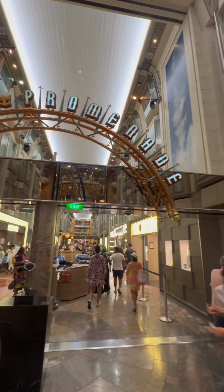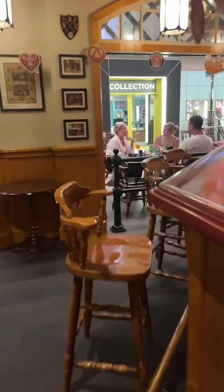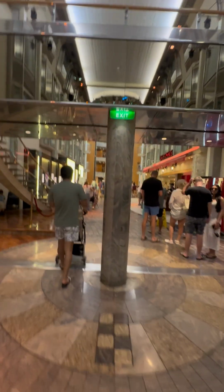Here are some highlights of the Royal Promenade. First, there's Crown and Kettle. This is an English-style pub with lots of drinks. It has live music in the evenings, and it's a great place to grab a seat for the parties that happen on board because they are hosted up there on that little platform up top.